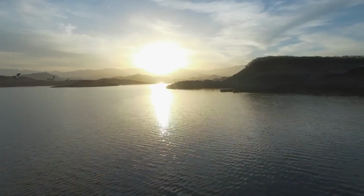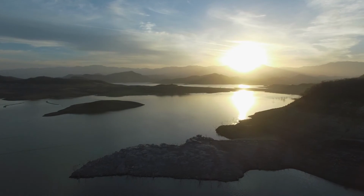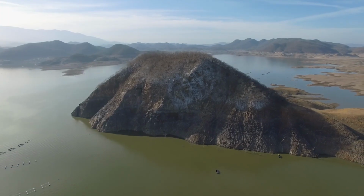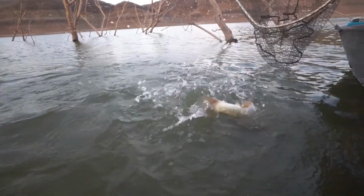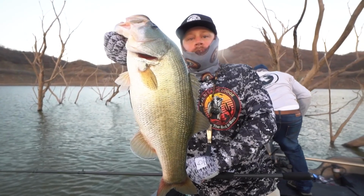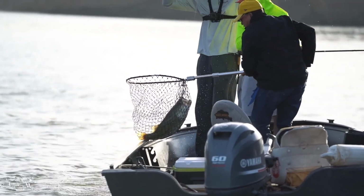Lake Baccarac is located on the western coast of Mexico in the foothills of the Sierra Madre Mountains. It stretches approximately 25 miles long and 5 miles wide, and in 1978, it was stocked with pure Florida-strain largemouth bass. Since then, it has become a top destination for big bass hunters.